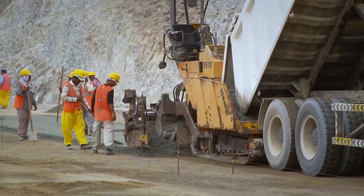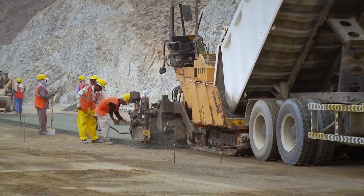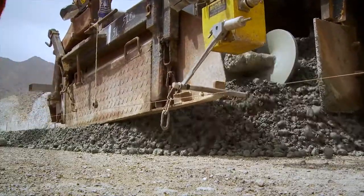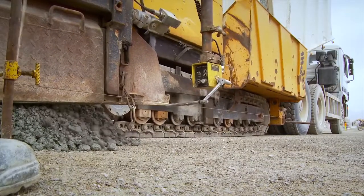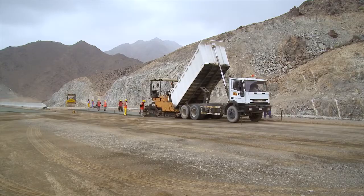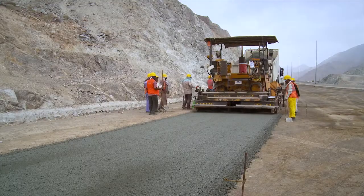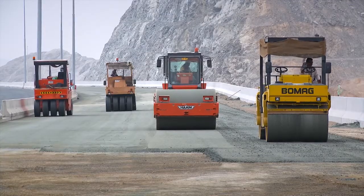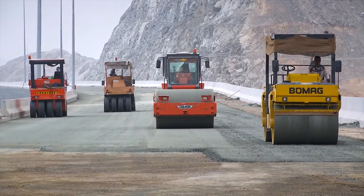Experienced engineers were always present during operations. One of their tasks was to take periodic inspections to verify the required inclination of the road. More than 300,000 tons of wet mix material was laid during the project. After laying, the wet mix was then compacted using teams of tyre and tandem rollers.